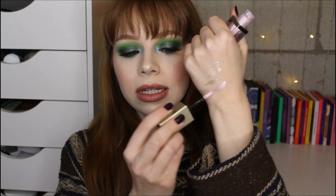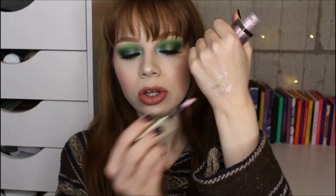So this is the shade Monarch, and oh my gosh, it is just beautiful. It is a super light pink, and it has a shift of pink and green sparkle to it, and I just love this one on the inner corner so, so much. I find myself reaching for this one the most, which is really convenient since it is a giant size. So this is something I'm going to be using forever, it feels like.